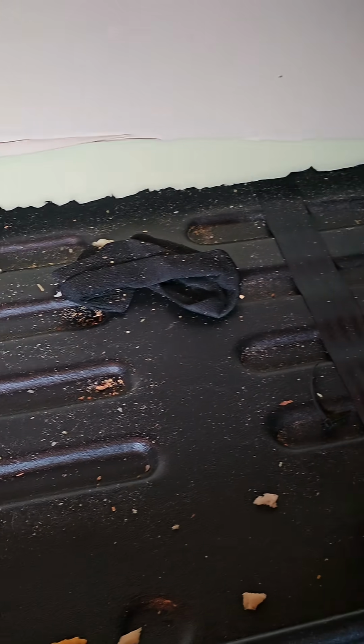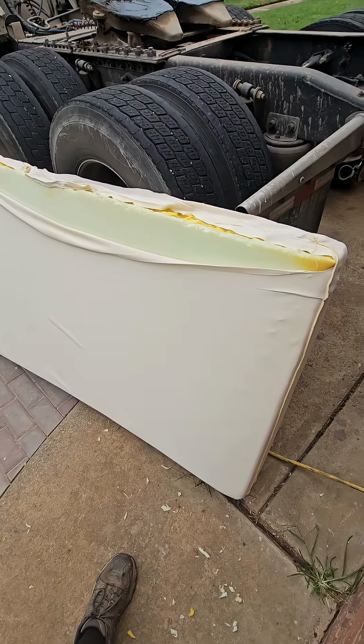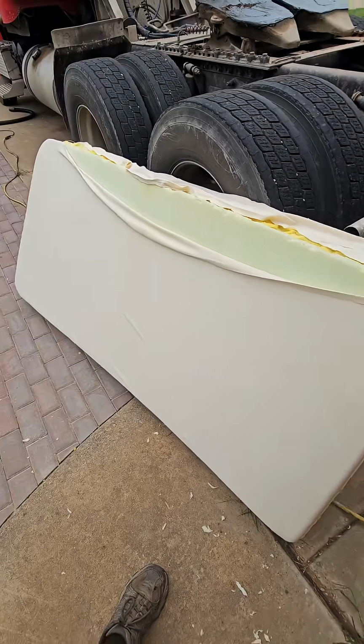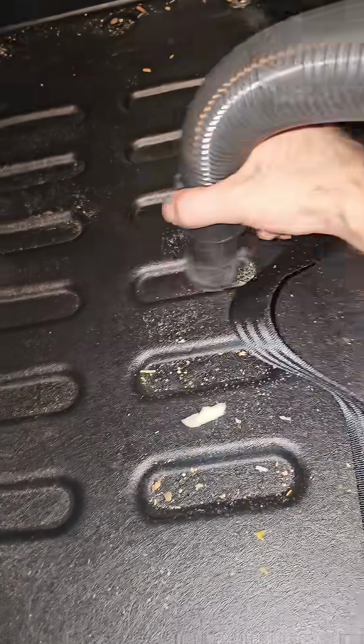This is all leftover foam from when I had to cut the mattress because I bought just a regular twin size mattress and it's a little too wide for the truck. And this mattress was way cheaper than a comparable one made for a truck.